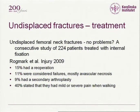A consecutive study of 224 patients treated with internal fixation. And they showed a reoperation rate of 15%, and 11% were considered as failures, and that's the same figure as I got, and mostly were avascular necrosis. 9% had a secondary arthroplasty, and 40% stated that they had mild or severe pain while walking. However, it still remains to investigate whether a primary arthroplasty would give a better outcome. And up to date, there are no prospective randomized trials comparing internal fixation and arthroplasty in this patient group.